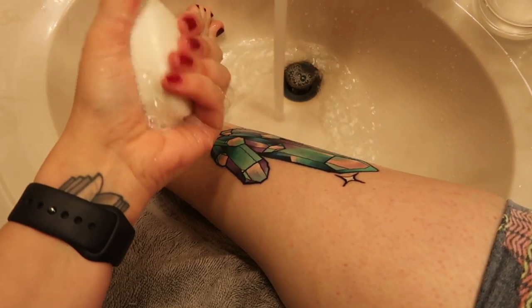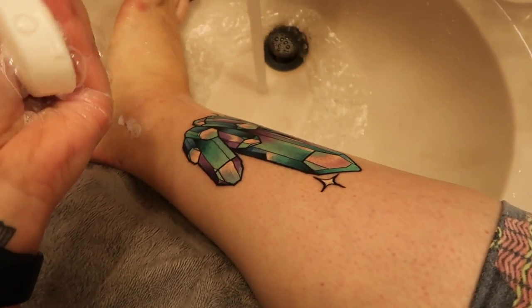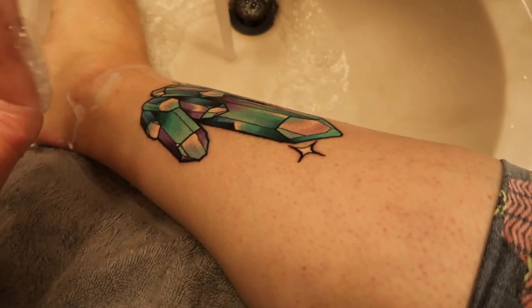It's that time of the day. Time to wash the tattoo. I don't know about y'all, but it's looking damn good. I'm so happy with it. Ignore my calves. They're ugly.